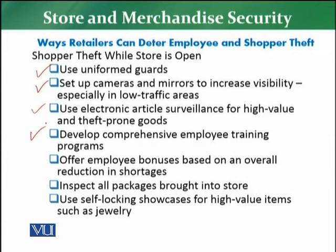Then you need to develop a comprehensive employee training program so that employees are educated and do not move towards theft. Then you have to offer bonuses to the employees on overall reduction in shortages. In this way, corrections will come in stock: there may be shortages in stock, some pilferages, some damage. So if you have a proper bonus or reward program for the employees, that if you reduce the normal practice, the normal loss, you will be rewarded. So ultimately it will help you in saving your merchandise, it will ensure your merchandise security.